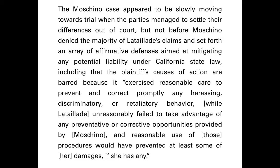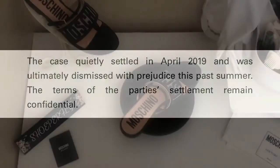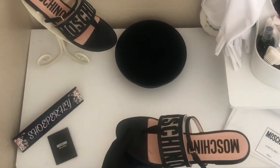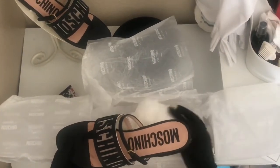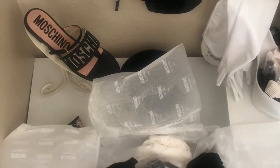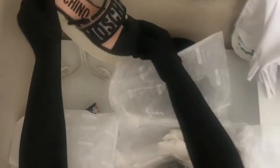Yet, Moschino settled out of court with Shamil, with the terms of the settlement being confidential, so I couldn't bring you all the juice. So where does that leave the Moschino Embossed logo sandal mule in all this, you may ask? Well, as an Afro-Cuban American woman myself, I am mortified by such retail racism, whether African American, Afro-Cuban, Haitian American, whatever the case may be. So I have definitely canceled the West Hollywood Moschino store in LA.